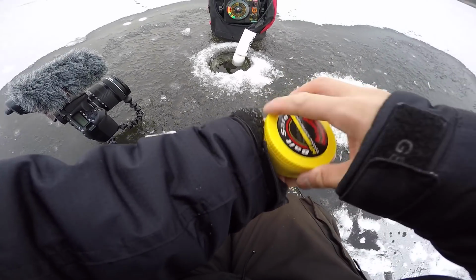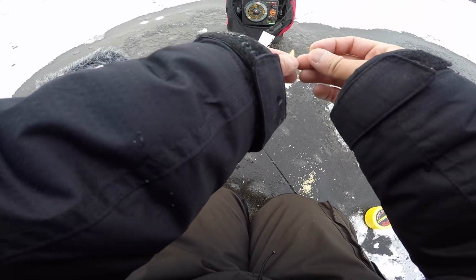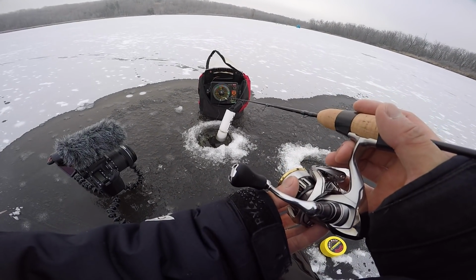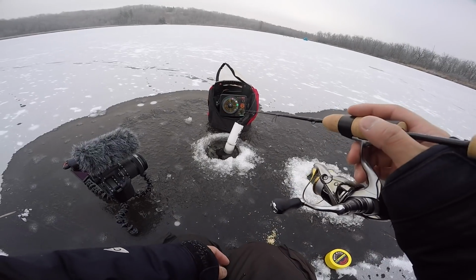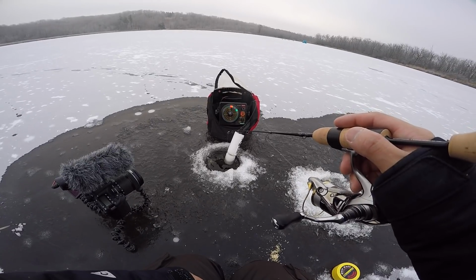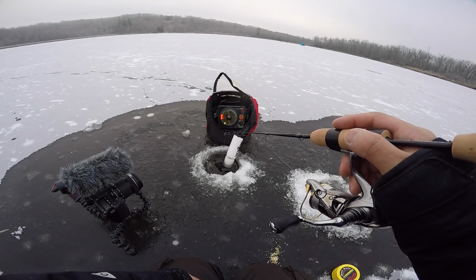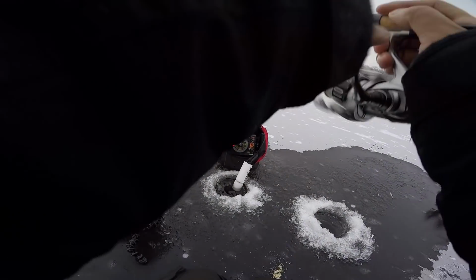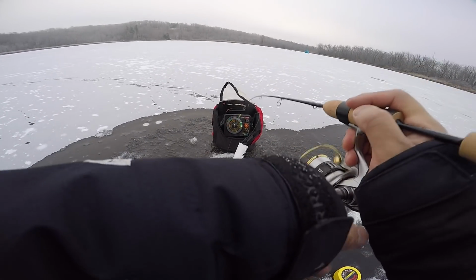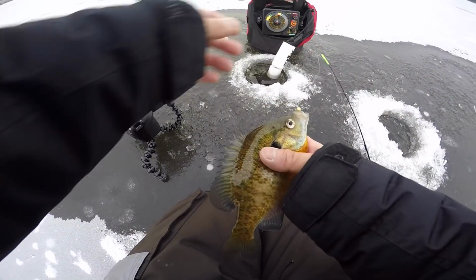Great, I had to move. I'd love to go all the way across, but that's sketchy as heck, so I'm just gonna work with what I got right here, right guys? Oh, here he comes. He's coming in hot. Got him. There, we got him, boys. Got ourselves first lake freeze. Oh, it's actually a pretty nice bluegill. It's pretty cool.